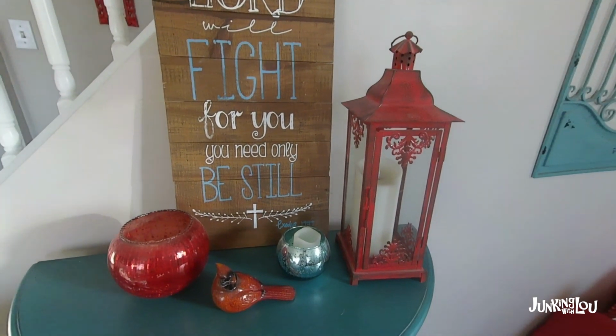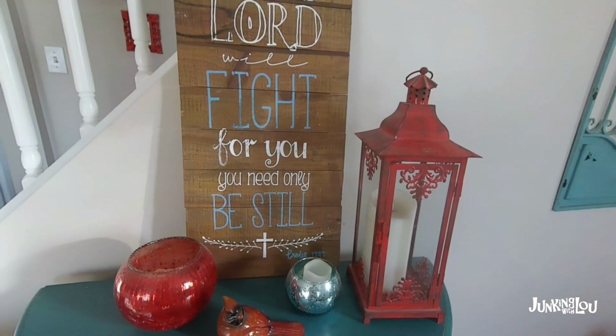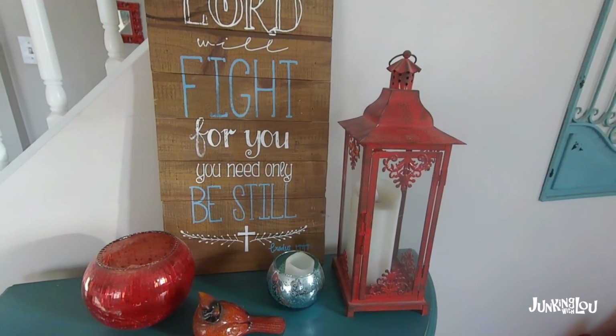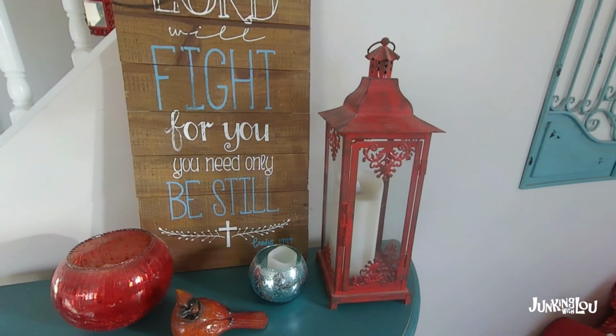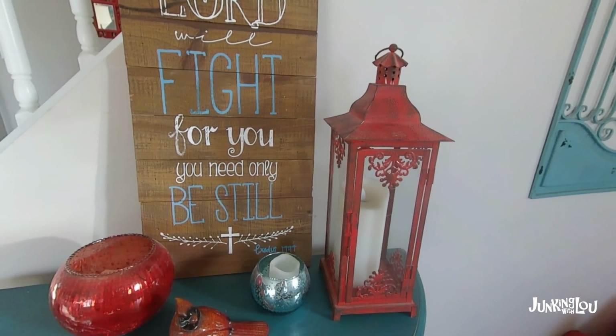And here's another grouping that I'm going to probably replace with some items from the mall. These are of course red and turquoise. And I have a black lantern at the mall I just pulled out, so I think we could redo this a little bit better to coincide with our new theme.